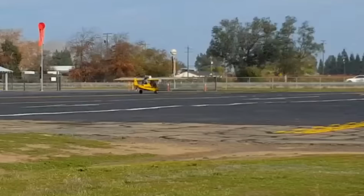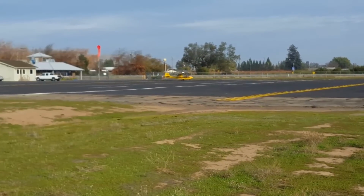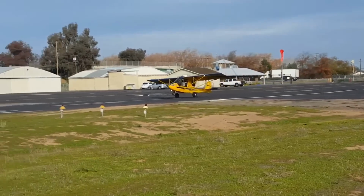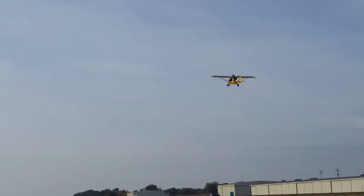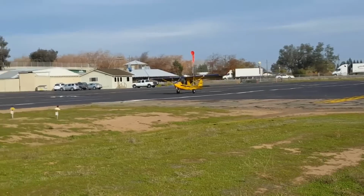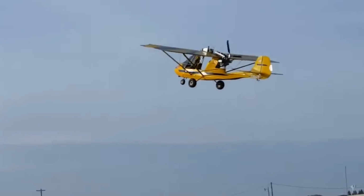Challenger 2 Special. The Challenger 2 Special is a lightweight tandem ultralight with plenty of fans in the aviation world. It's sleek, simple, and sporty, with performance that exceeds expectations. Pilots love its climb rate and endurance. It's often used for both training and joyrides thanks to its stability and comfort. A true all-around workhorse in a small frame.